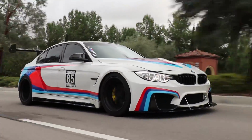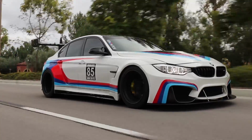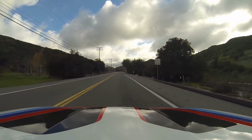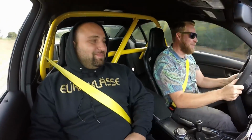It's smooth, man. Even rolling into the throttle at like 4,000 RPM in second, it's very manageable. Ooh, feel that torque. Yeah, man. It's got a big torque shove. Jesus. This thing has really big balls.